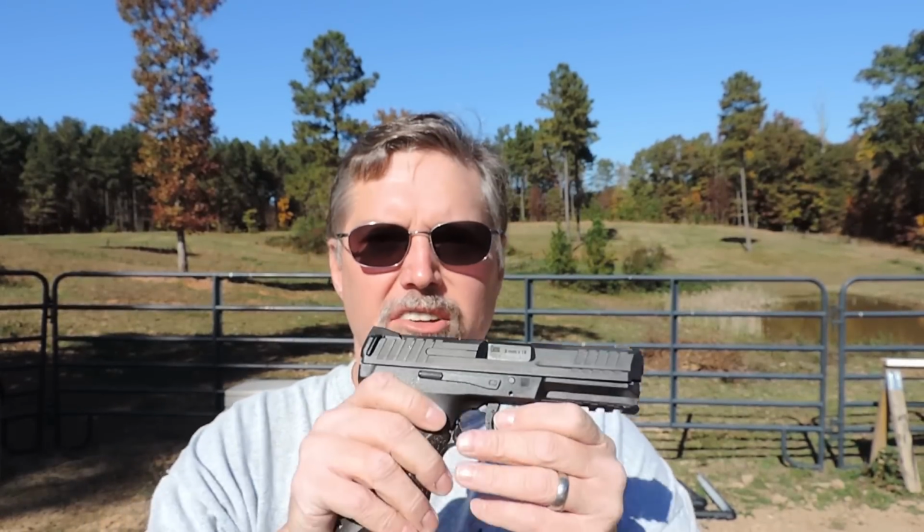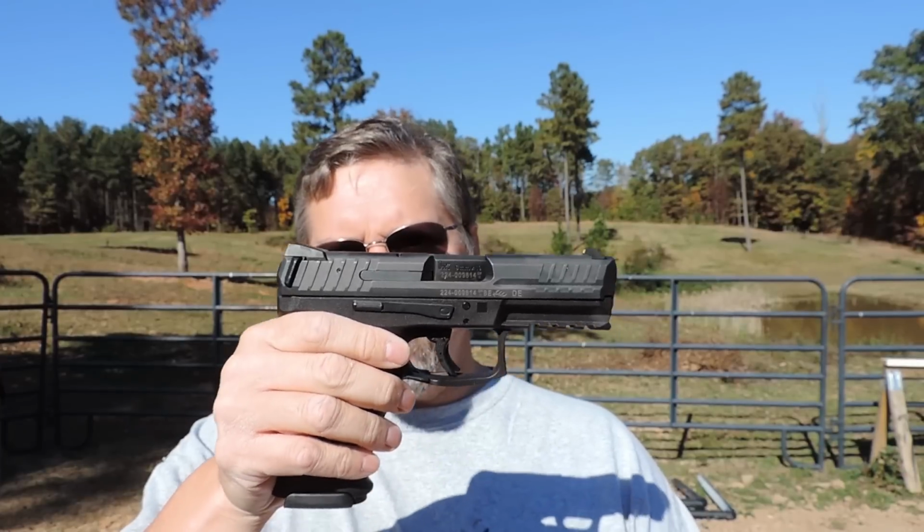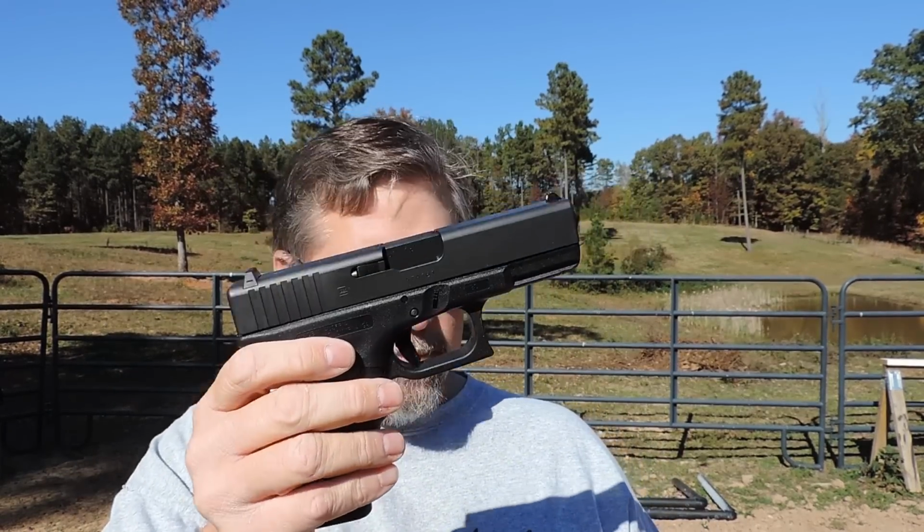I want to take some time today and talk a little bit more about this. This is the HK VP9. Along with the VP9, I started actually replacing some of my guns with the Glock equivalents. And so I'm kind of coming down to a choice. Do I settle on the VP9 as a carry gun? I think the actual comparison here is the Glock 19.